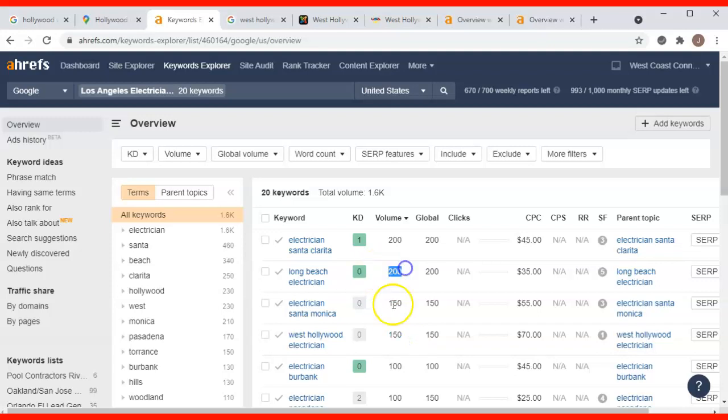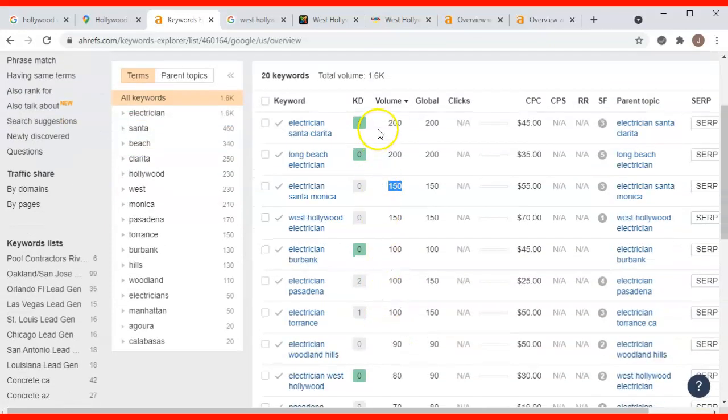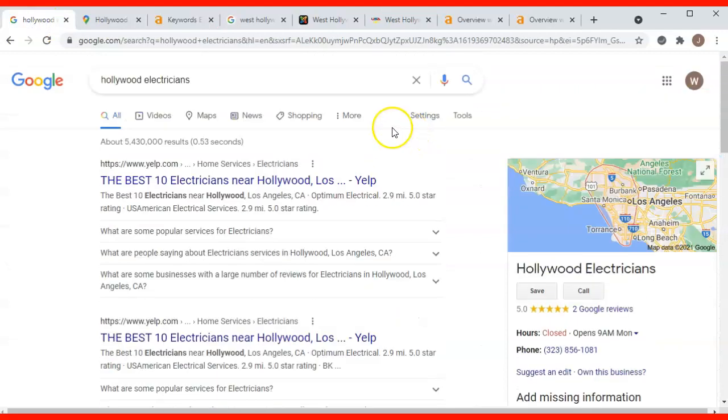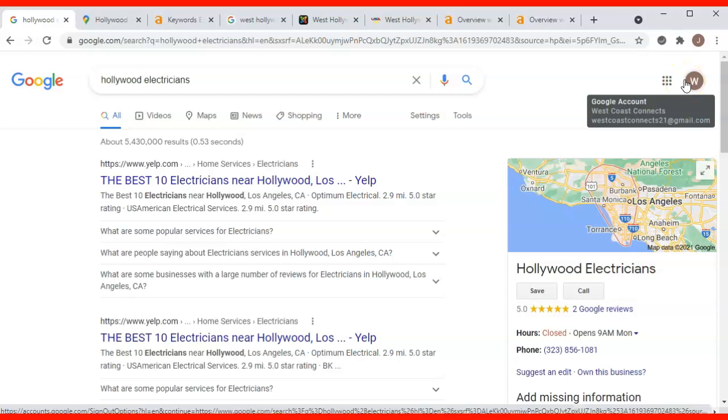I mean, you go after Long Beach, you go after Santa Monica, you go after Santa Clarita, you go after Burbank, and all of a sudden, you're looking at what is that, 800 potential customers. If you can even get 10% of that traffic by ranking on the first page, you're looking at 80 a month. If you can close 50 of those as clients, 50 clients a month is quite a bit. So definitely quite a bit of traffic and a lot of things you could do there.